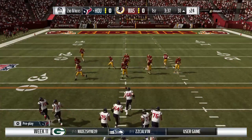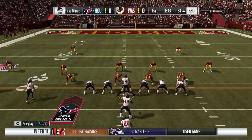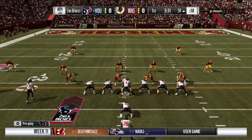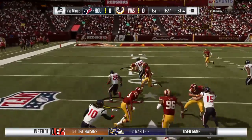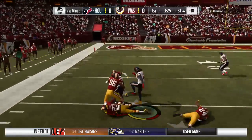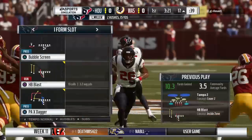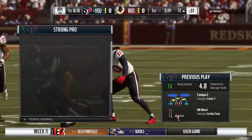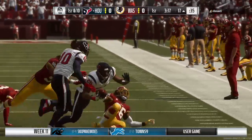So 2nd and inches after that first down completion went just shy of the marker. They go back to the ground now with Miller. And inside the 20 before he's brought down. They get 14 on that one. Good for a Houston first down. Quite the opening drive march they're on right now.